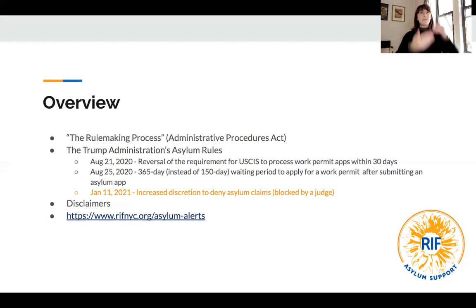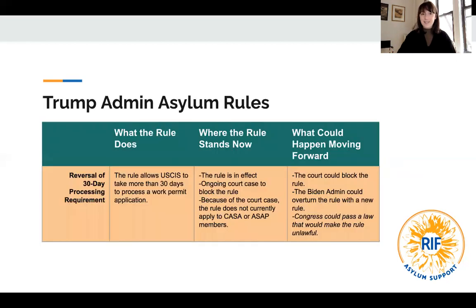And to give you a better sense of how these rules are going to impact me, when they are going to impact me, and what I can expect before they go into effect. So with that, let's get started.